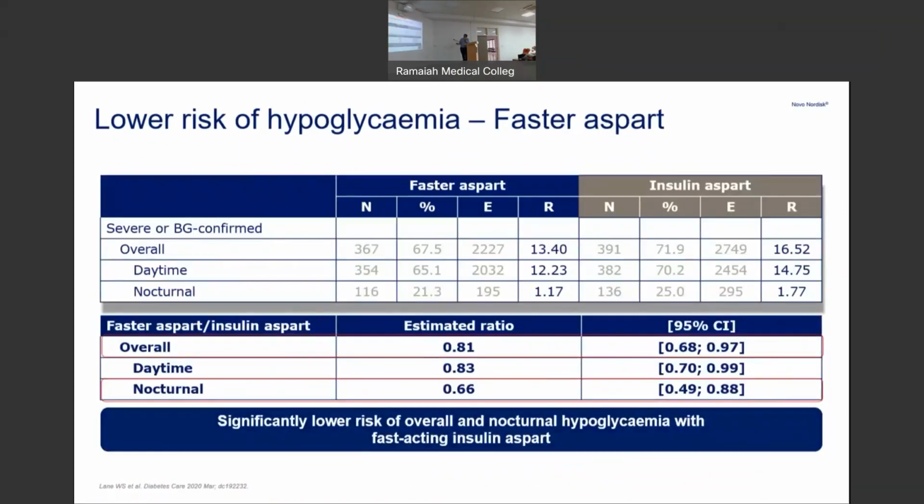So this was an interesting study which quoted the risk of hypoglycemia with insulin faster aspart. It was seen that E represents the number of hypoglycemic events totally in a period of 1 year. Compared to the regular faster aspart, the hypoglycemic events were much lesser. So here it was 16 and here it was 13. And this difference was seen in both nocturnal and daytime hypoglycemia.